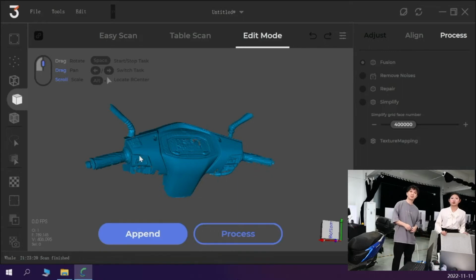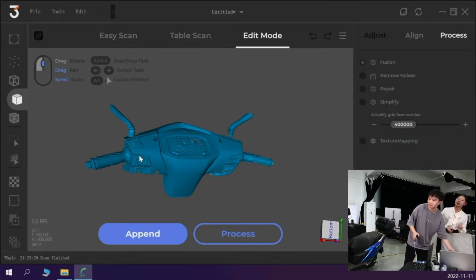Yes. Most of the scanners can't do the black object scanning. Black also is difficult. Yes, it's difficult. So you can check out the details. Yes, so that's all about our demonstration today, right?